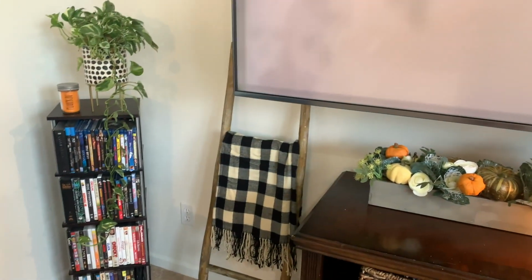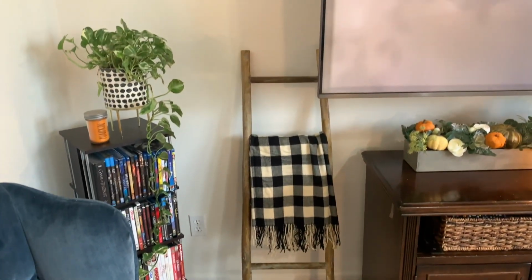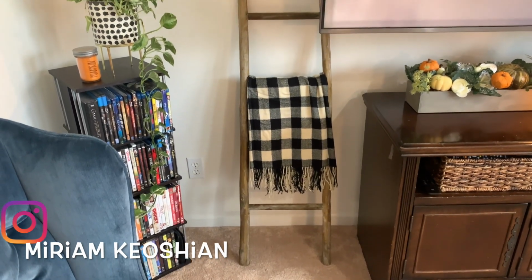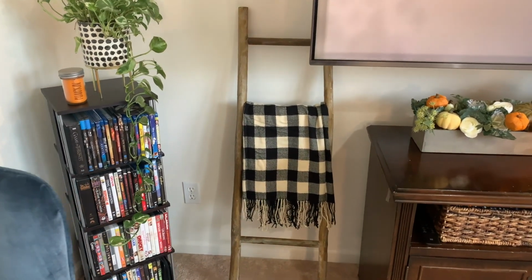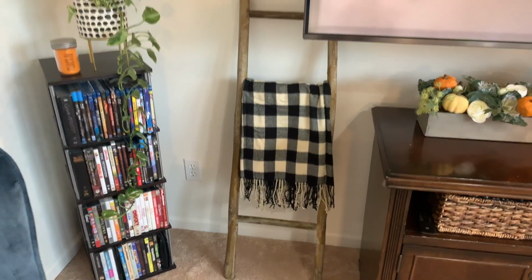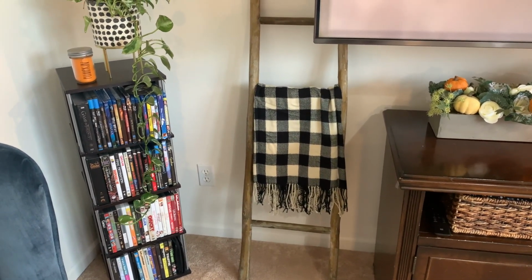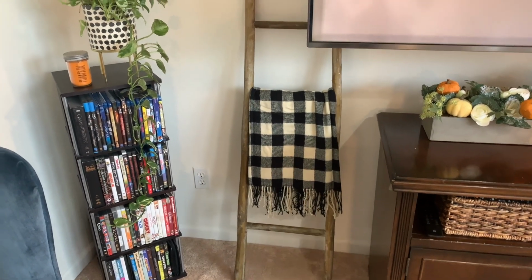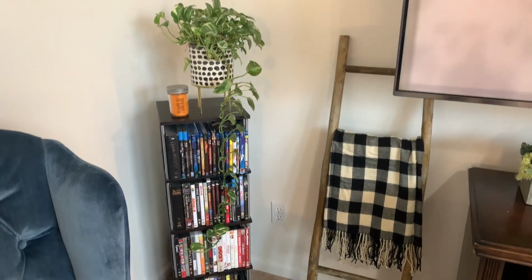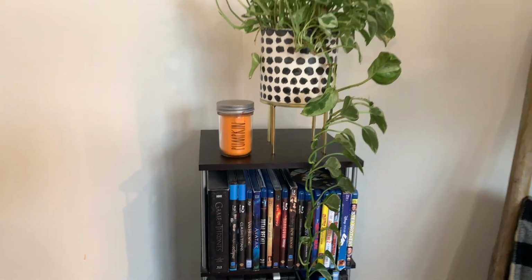And then on this corner I have the Joann's ladder that I showed you guys on Instagram. And I also grabbed my first fall blanket, and it is in the gingham or checkers pattern, and I got that from Kirkland's with a coupon, and surprisingly it was the same price as if I would have ordered it on Walmart. I think I got it for $15. And then over here I just added this little plant, and I have the Ray Dunn candle.